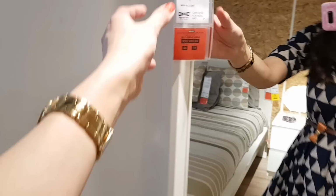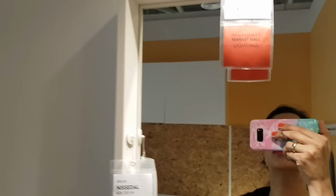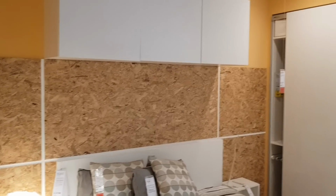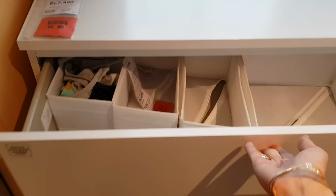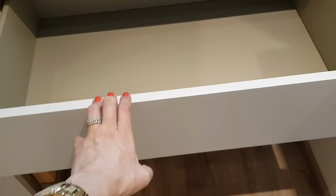This is for another 1990 lamp. And this is the room. I feel like sleeping now only, which is a good thing. So these were the drawers I was looking out for. Chest of four drawers, that is it. This is for 7,490. Dude, this is like dirt cheap.